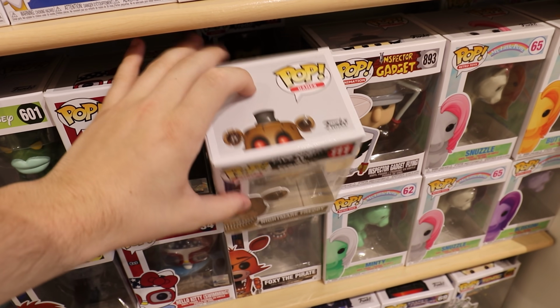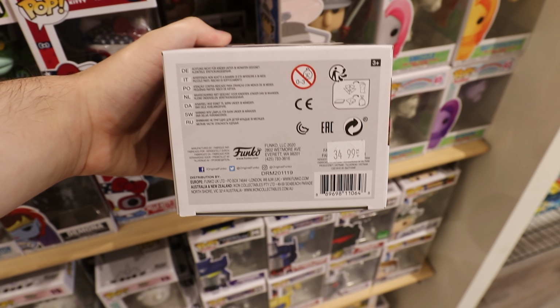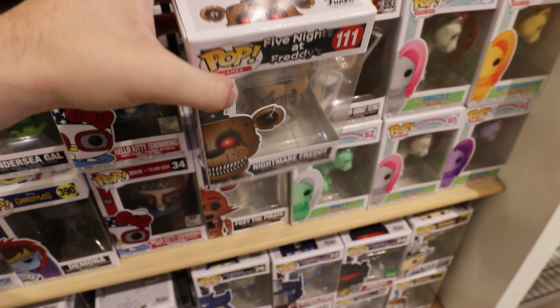With some of the figures that they have in here, I know that they are way more expensive, like this Nightmare Freddy. How much is this one? Yeah, oof, 34. That's kind of what I was expecting, so 20 is not bad for here.